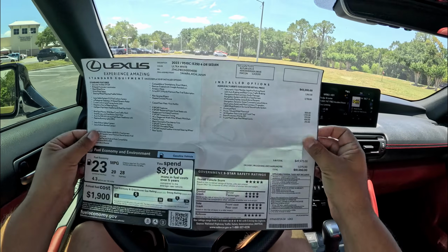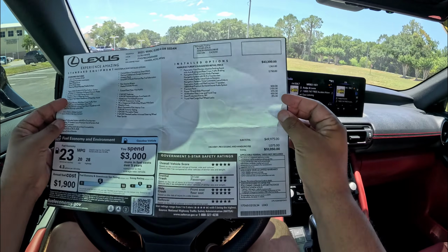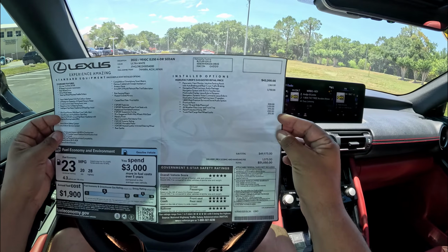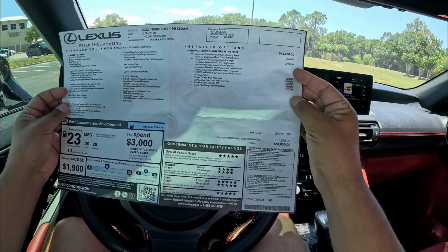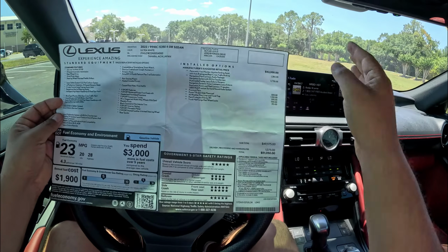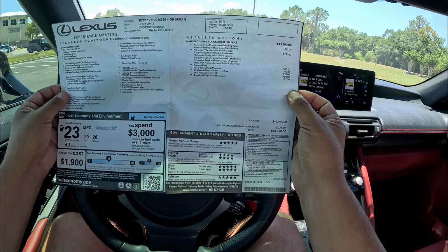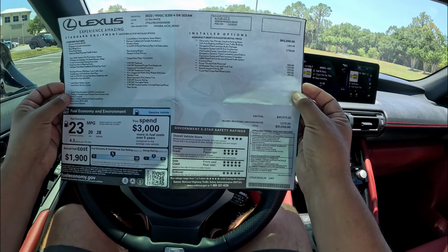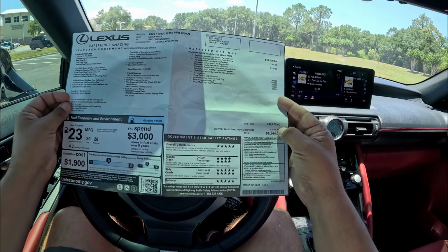Here we go, checking out the sticker of this Lexus IS 2022. As you can see, done in Ultra White. This one started off at $43,200, and the options on this one include the panoramic view monitor for $1,365, $2,750 for the navigation and Mark Levinson system, $500 for the premium paint, the moonroof is $1,100, $295 for the all-weather floor mats and all that stuff, for a total price of $51,050.